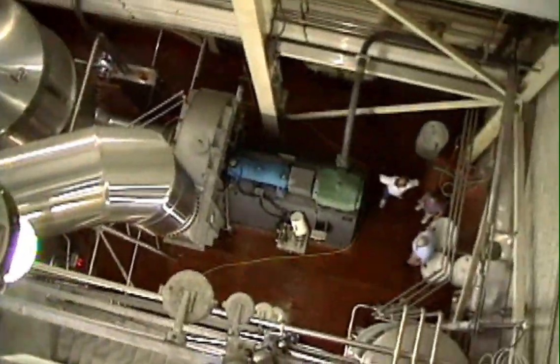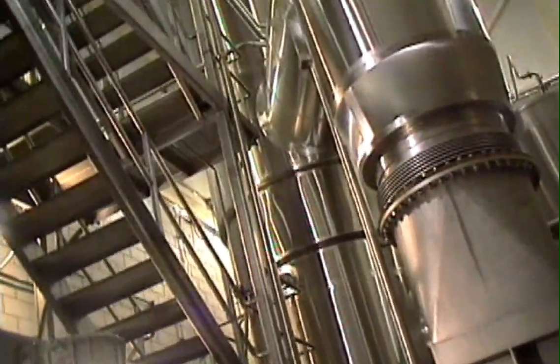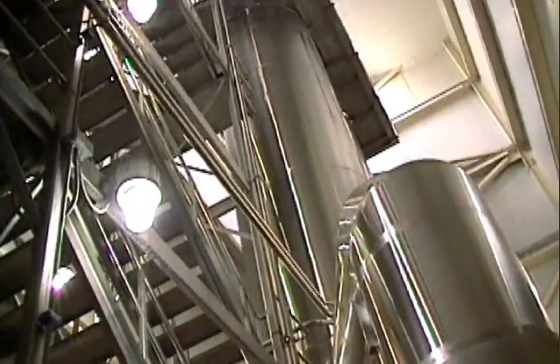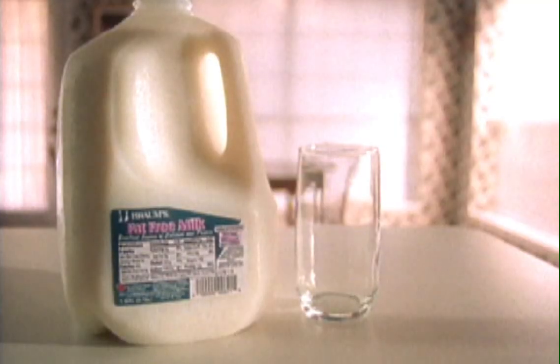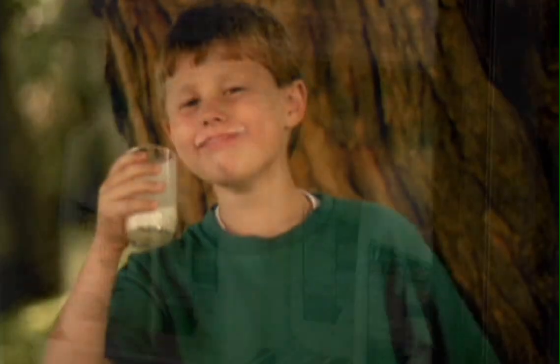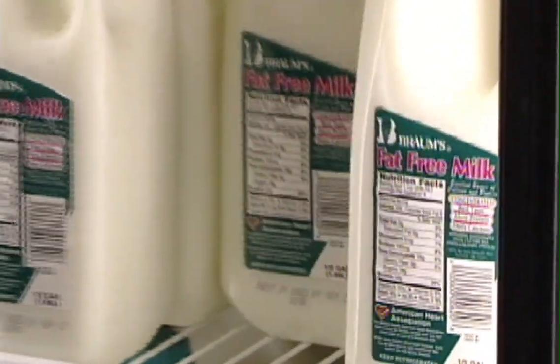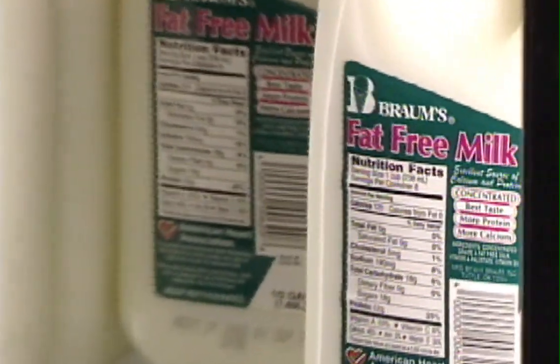This is almost unheard of in a fluid milk plant, where normally fat-free milk is fortified with powder or condensed milk, or often not fortified at all. Since we remove a large amount of the natural water in the milk, the resulting product is greatly improved, with up to 50% more calcium and protein, better body, and a much better taste. We're also allowed to label our fat-free milk an excellent source of calcium and protein.